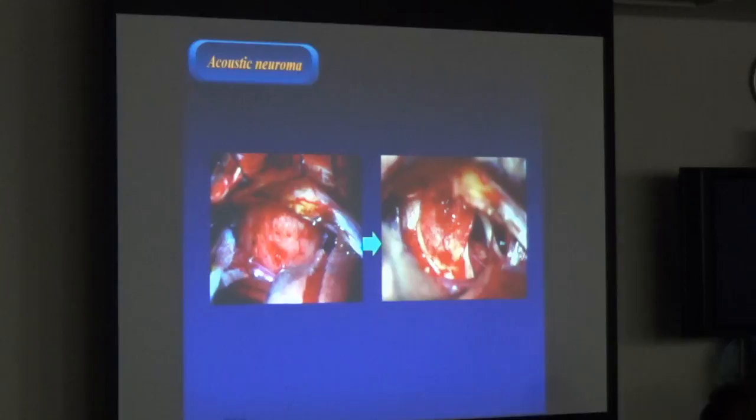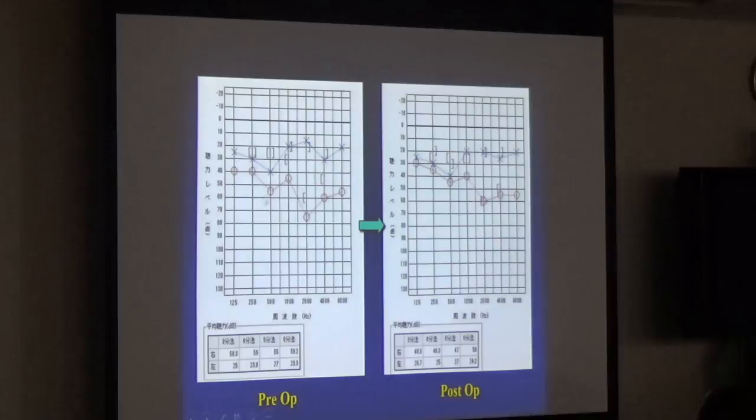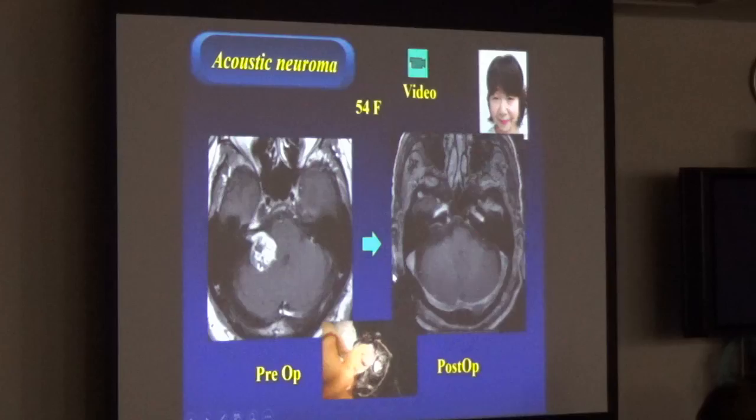I remove the tumor capsule like this. This guy is also like this. Sometimes the patient's hearing recovered like this. This is a 17 year old high school girl also. This is a policeman in my city. This is a school teacher. So I choose a retrosigmoid approach.